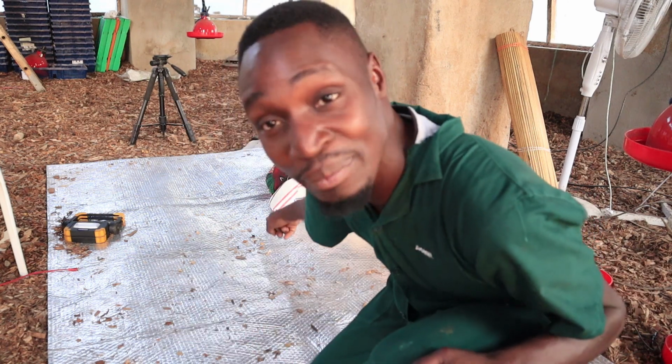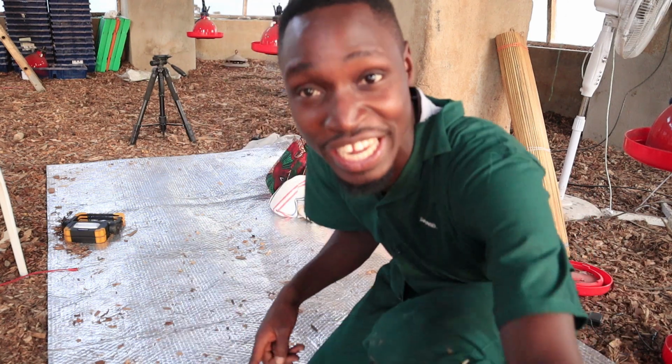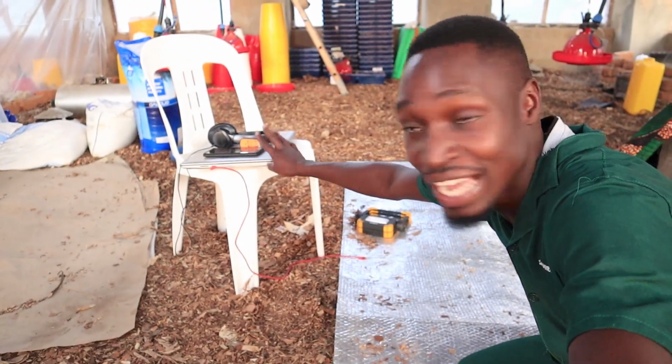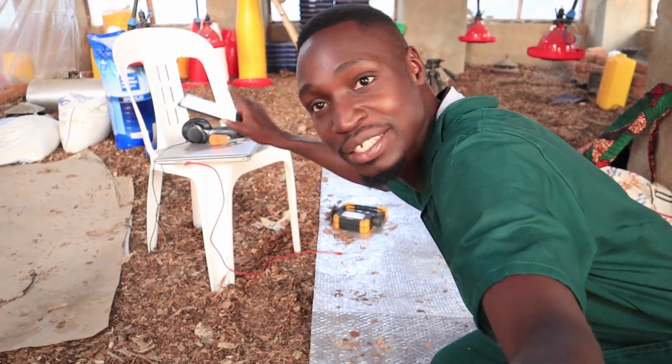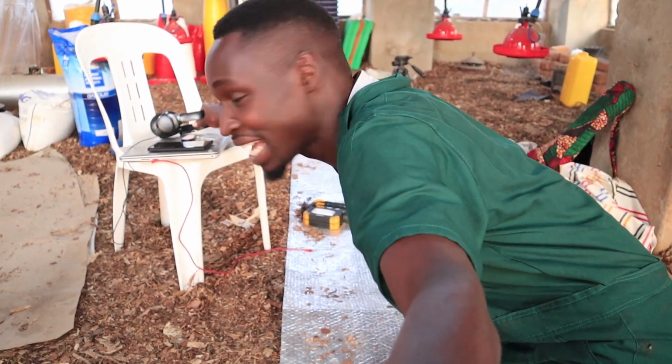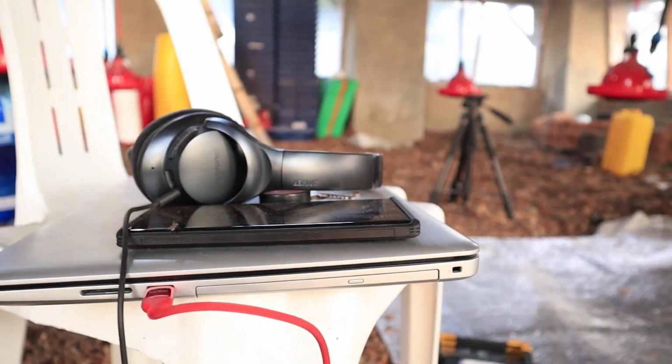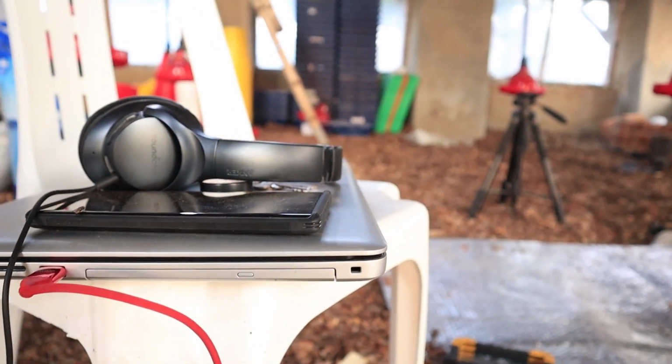But this is where my bed is, and it's where my little tiny office is too. If you guys can see, here is a chair that has a laptop on it. It has my phone. There are headsets, which I use to probably edit my videos or listen to something. So this is also my tiny office.